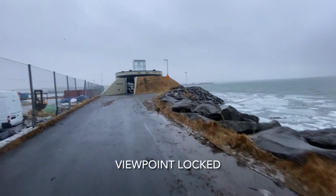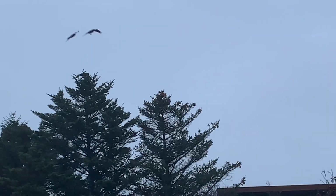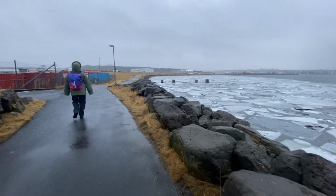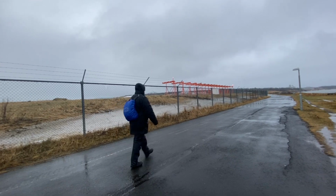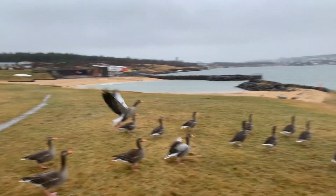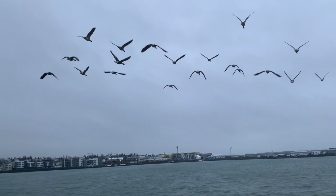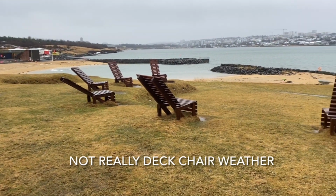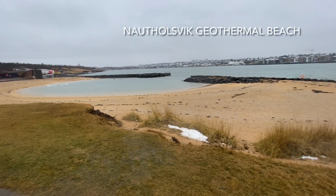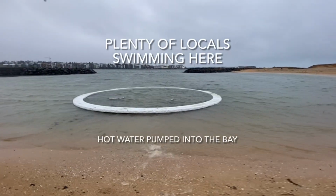It was a really pleasant walk along the coastal footpath. There was plenty to see. We soon arrived at Northolsvik Geothermal Beach, where we saw plenty of locals enjoying the warm waters pumped up from below the ground.